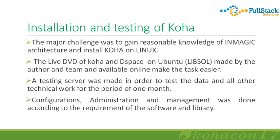A testing service was made in order to test the data and other technical works in the library. Configuration, administration and management were done according to the requirements of the library.